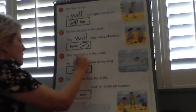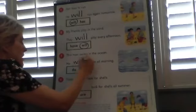Again, our main verb is swim. That is the action. He hasn't done it yet, but he will do it in the morning, all morning. Here's our last one. Let's look at this picture here.